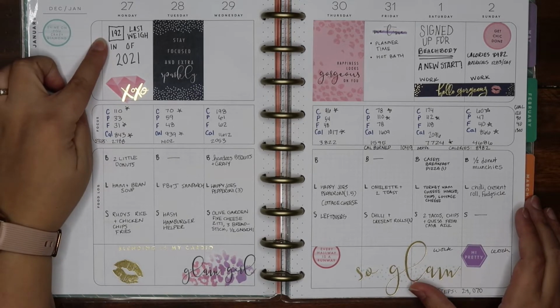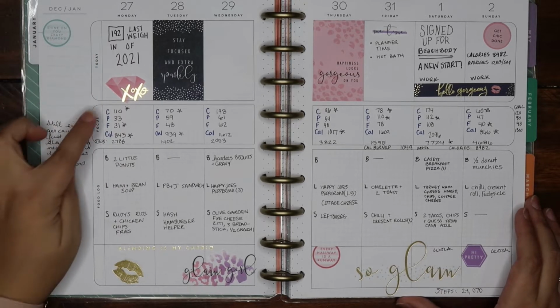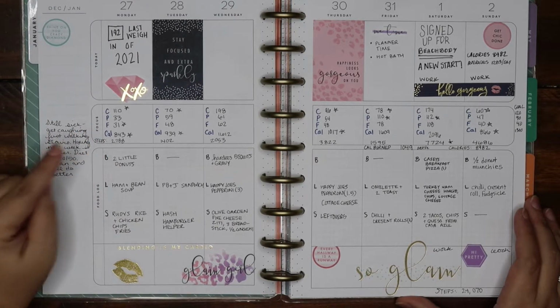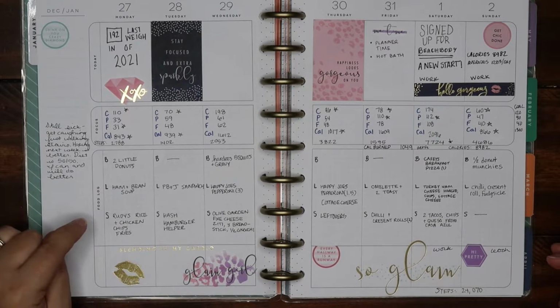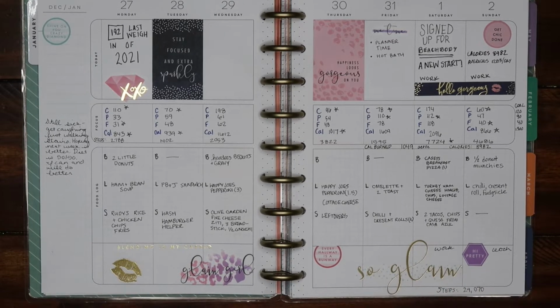So here is my last weigh-in of 2021. I was 192 pounds. This says focus, but I ended up putting my macros and my steps there, and then my food log: breakfast, lunch, and supper. I'm not really a snacky person, so I didn't need a snack area. And then down here is just some inspirational things. I don't feel like I did great on decorating this, especially looking back and knowing what I'm doing now. This spread just doesn't talk to me as much, but I'm really glad that I jumped in and did this.